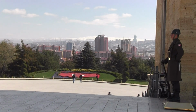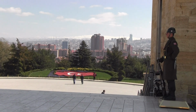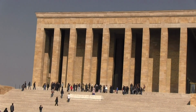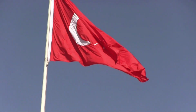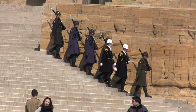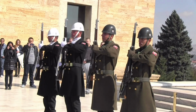Our next stop will be the mausoleum of Mustafa Kemal Ataturk, the founder of the modern Turkish Republic. We have arrived just in time for the changing of the guard, and while that happens, I'll tell you a little about Ataturk. From 1922 to 1938, just 15 years, he brought Turkey out of the severe poverty of centuries of Sultan rule to eventually become one of the world's highly industrialized countries that is currently being wooed to become a member of the European Union.